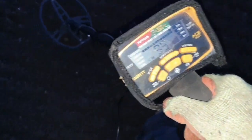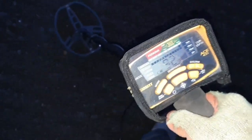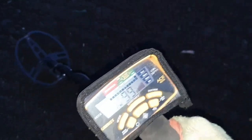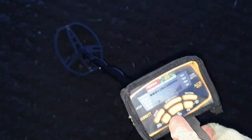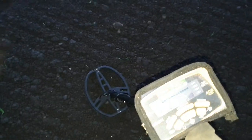Ooh. So I lost it for a second there. There we go. Sitting in that 80 to 90, maybe 75 through to 90 range. 15 centimetres deep it's saying, so we'll get the spade out and have a look. There was that little iron spit, so it could be nothing, but we won't know unless we dig.